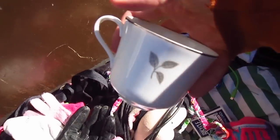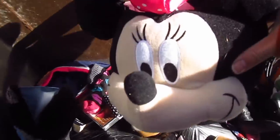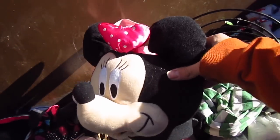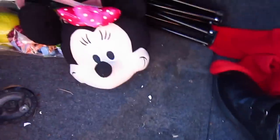There it is. The final cup I was looking for. Now we have a complete set of three. That's right. Minnie Mouse. It's a little basket. It looks brand new. Nothing wrong with it. I'll give it to some little kid. Some shoes, some little sandals. Someone will enjoy them.